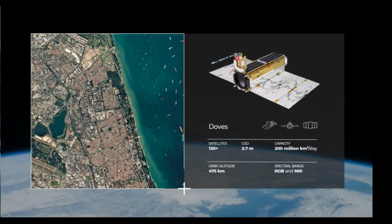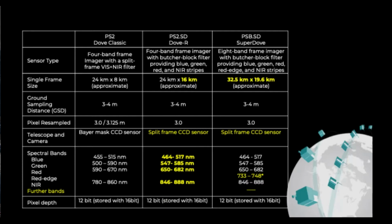This is what our Doves look like, just for reference. This is about the same size as a loaf of bread. So we've been constantly updating our Doves since the first launch in 2014. We have 3 generations of the Dove satellite: the Dove Classic, the Dove R, and the Super Dove. The main differentiators are the spectral bands and footprint size. We can see that the Super Dove is by far the larger of the 3 and provides additional bands.